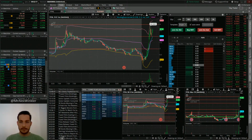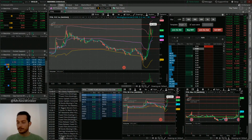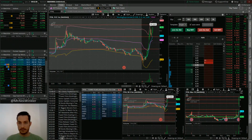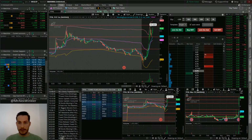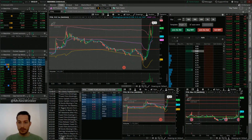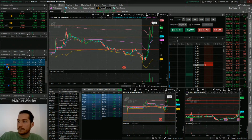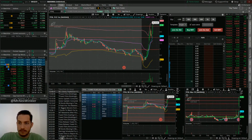FFHL, man, what a bounce here. 50 cents a share up already. FFHL looks like it could be breaking to a new high any moment. Needs to get past the 81. Boom! Instantly did it. Into 9. Whew, if this gets halted again. 906.